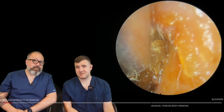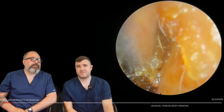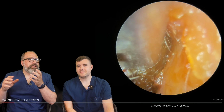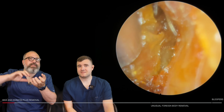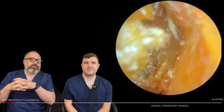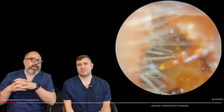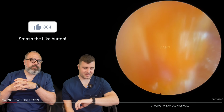Yeah, again, quite a tricky removal. You can always tell if it's going to be really messy in there, just by how it looks at the entrance to the canal. If there are little blobs of wax stuck all the way around the outside part of the ear canal, you just know it's not going to be an easy removal to do. Depending on how it starts moving as well, you're like, oh, here we go, how much time have we got?